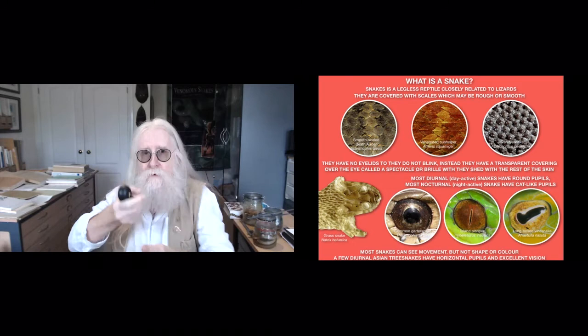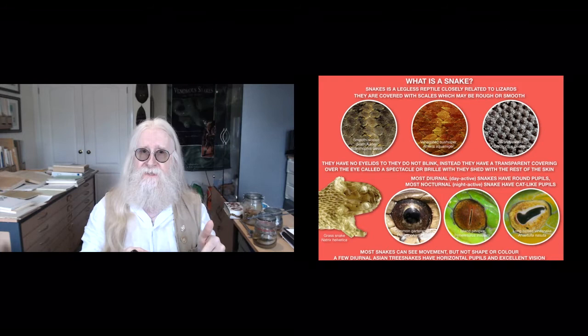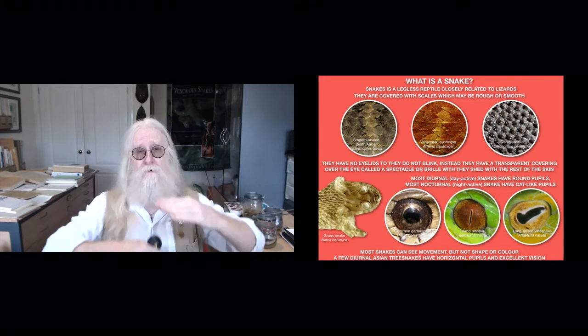And these snakes have excellent vision. They are able to locate extremely well camouflaged lizards and sneak up on them. And they are diurnally active. So not everything's got a round or vertical elliptical pupil. These have got a horizontal pupil.